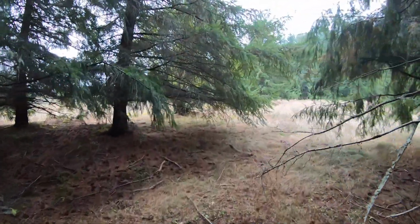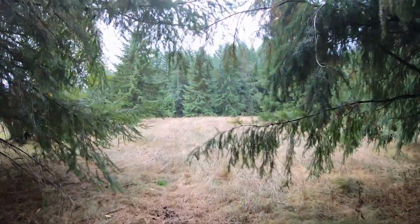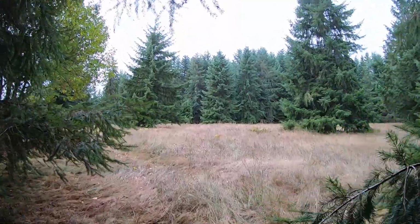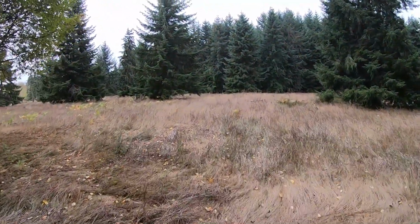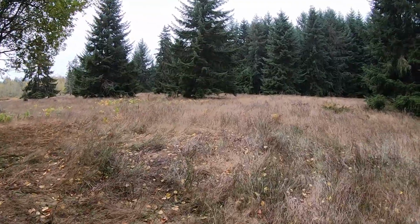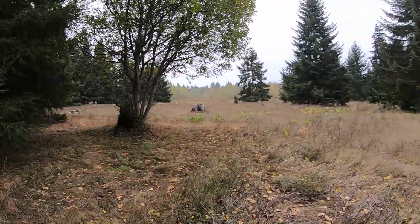But yeah, the weather is holding right now. It's supposed to be raining, and the weather report shows it raining, but we haven't seen any yet. Just kind of a light foggy mist. I'll get out here and fly the drone around if possible. But yeah, nice field out here.